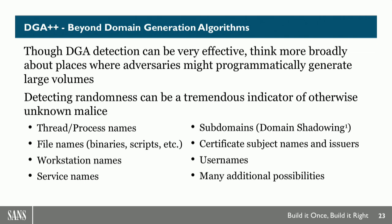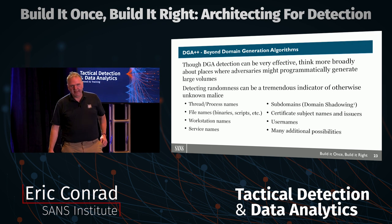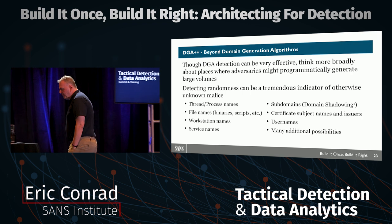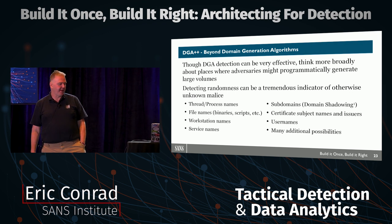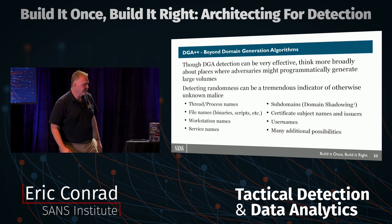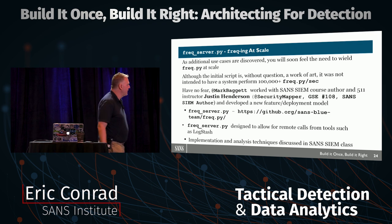Beyond that, not just DNS names. Take your Windows 10 installation image, grab every exe and DLL name off that thing, feed that into freak.py as a corpus, and now run that across everything. Show me any name that's unlike this, any name where one character following the next is unlike our entire corpus. You'll find interesting stuff. And does it scale? Yes, it scales. Justin scaled this to hundreds of thousands per second.